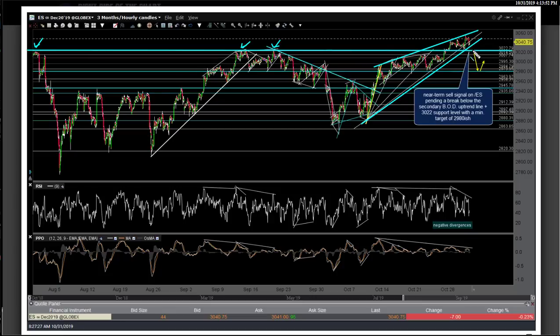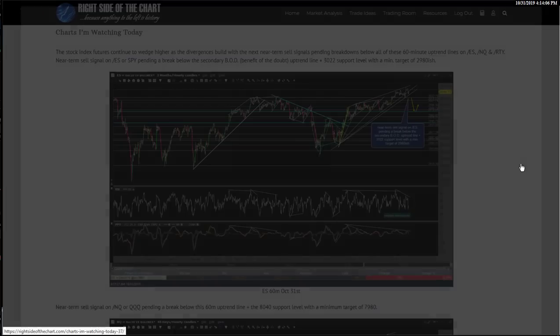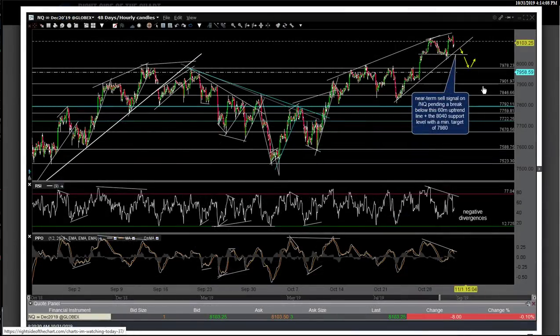So again, you want to give it the benefit of the doubt. Since you have multiple support levels in close proximity, the trend is bullish. You don't jump the gun on the first breakdown. You wait for the lowest of those levels to go. And as importantly, I also posted NQ this morning. You want to see NQ break down.